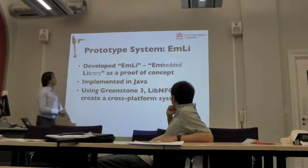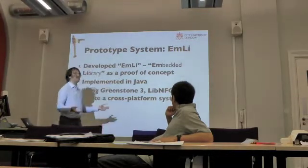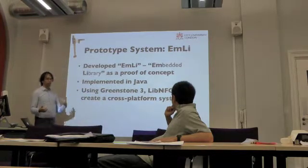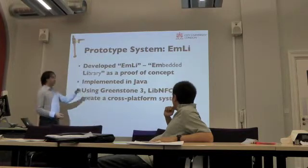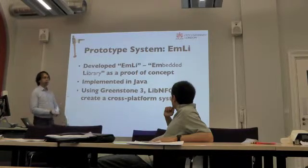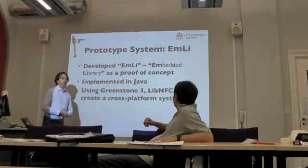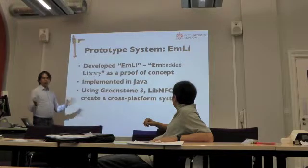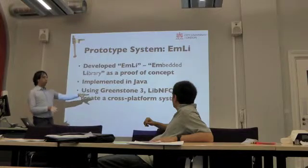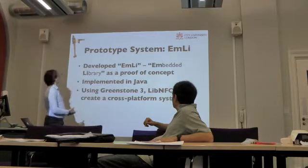So I developed a system called EMLI. I couldn't come up with a better acronym. We've only got 6 weeks. The acronym's going to be BAD, which is Embedded Library, which is just a proof of concept that I implemented in Java using Greenstone, which is a large, well-developed digital library system, which I've been involved in writing over many years. I also used a thing called libNFC, which allows us to connect to RFID sensors in all sorts of different ways. And using these, because it's all cross-platform, I could run it on Windows, Mac, whatever, and it would all work.